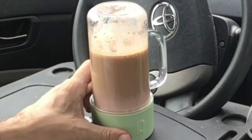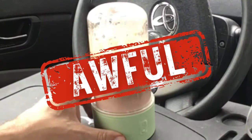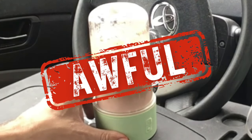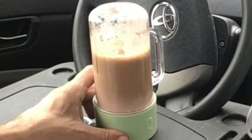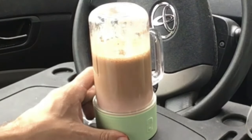This is crazy. This is a giant, awful fail. Definitely don't buy it. I don't care if it was $1, not $12. I don't care if it was 50 cents. Do not buy it. Giant, giant, awful fail.